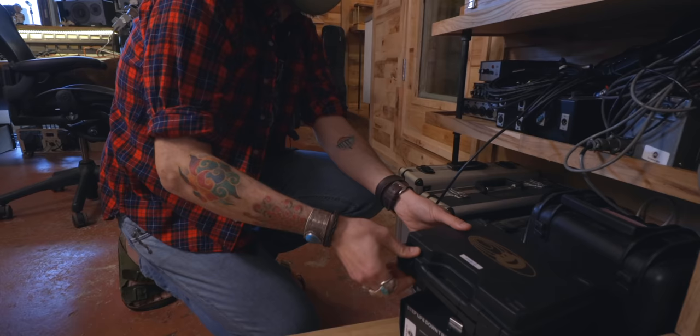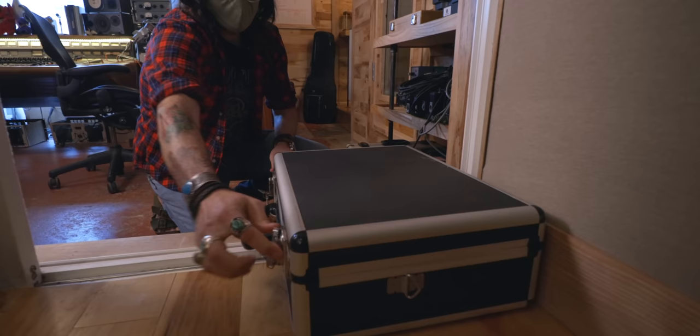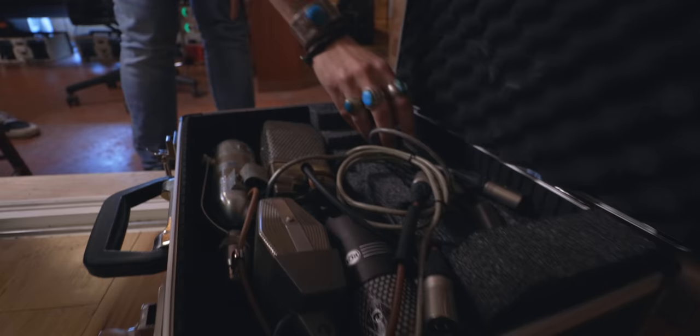There's a pair of Coles 4038s, which are great. And those are the new Coles. Those were one of the only things that I bought brand new. This is the RCA collection, which is 44, 77. It's a PB90, so it looks a little smaller. It's the predecessor to the 44, and it's killer. And then two SK46s, so kind of cool.